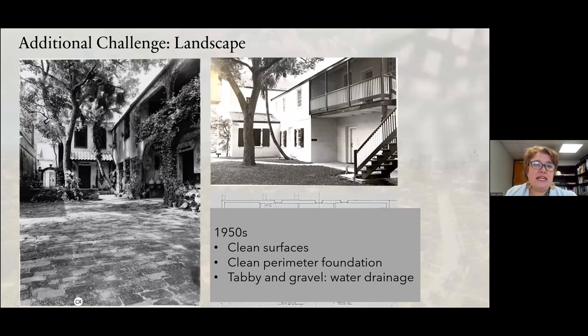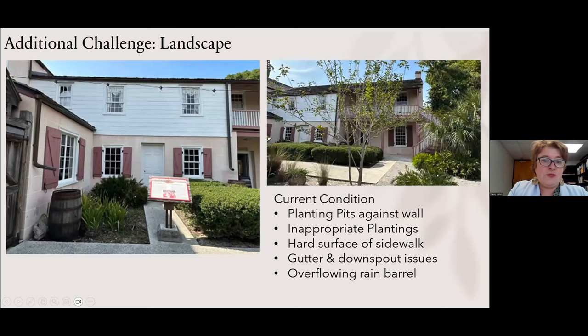An additional challenge here is the landscape. Historic photos from the 1950s show a very different landscape. We have cleaner surfaces. We have a clean perimeter foundation. The building is allowed to breathe. We have materials such as tabby and gravel and grass and soil that allows for water drainage.